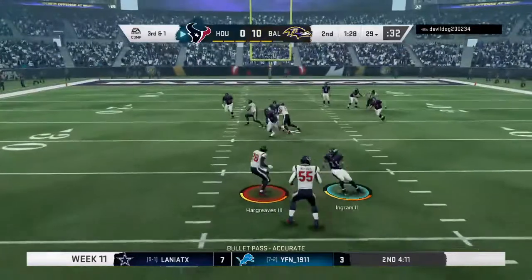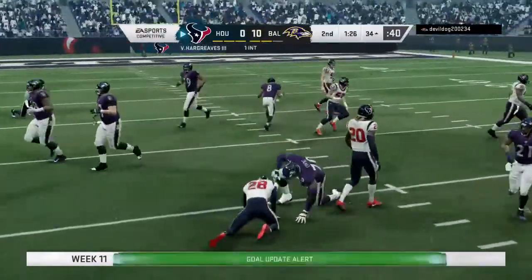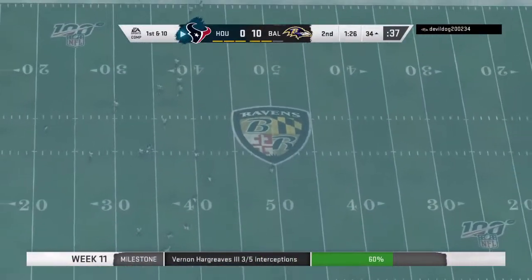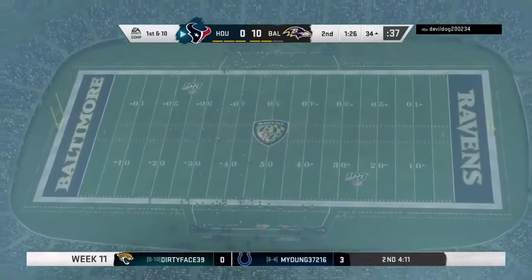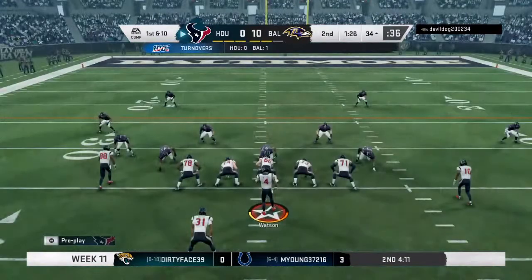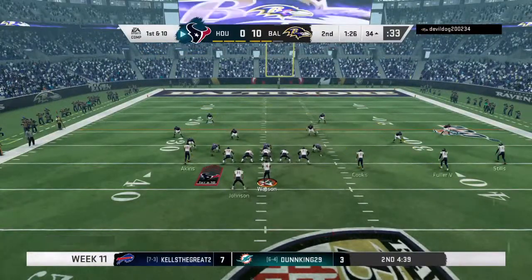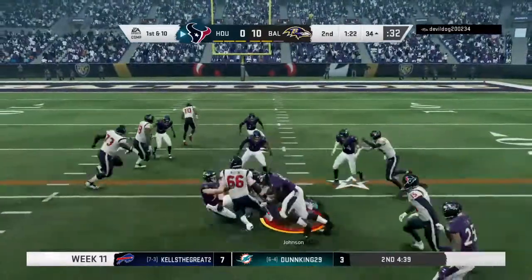He rifles one that's intercepted. Vernon Hargraves with a pick. And his guys are going to take over at the 34-yard line. And Brandon, the passing game for both of these teams is going to be affected as the game goes along. It's not looking like the rain's going to let up anytime soon. So that might mean a few more wobbly passes and wide receiver slips. And this one winds up getting intercepted.